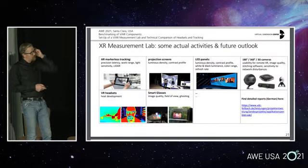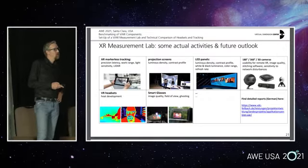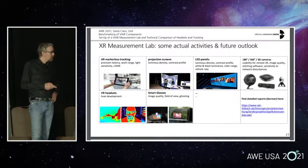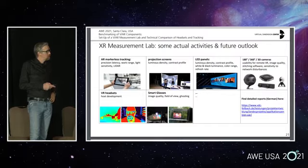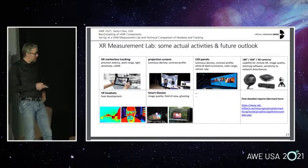So these are some plans for the future, some actual activities. We had first looks at 180, 360 degree cameras that we tested out. We started first tests now with markerless tracking, object tracking. Of course, it's much more interesting than marker-based tracking. We had a first look at heat development.